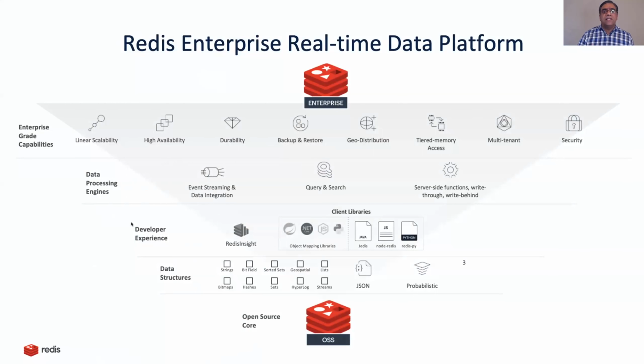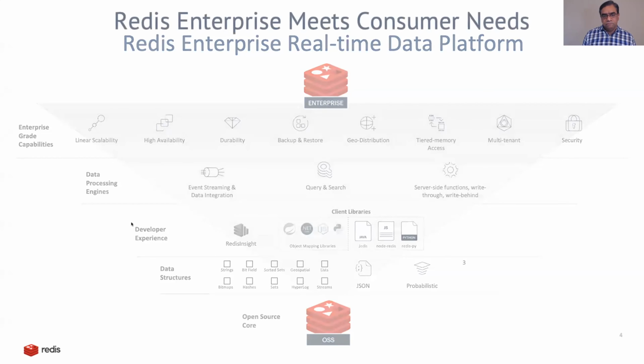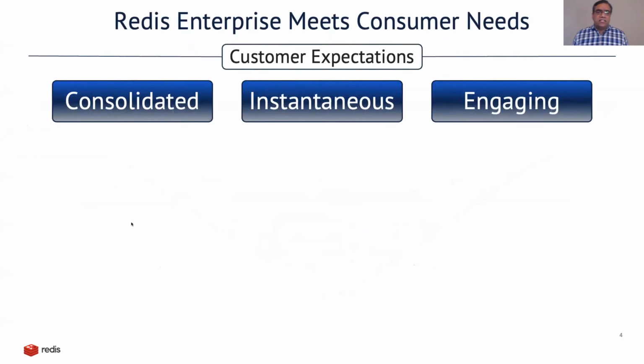Open source Redis delivers some basic data structures developers need to model their business data. Redis Enterprise has expanded the data structures. We have added geospatial, JSON, time series, query, and search capabilities and probabilistic data structures that are very useful in financial services, coupled with enterprise features that companies need to deploy Redis in production. Enterprise features such as high availability, durability, geo-distribution, and tiered memory access are some of the enterprise features we have built over the years. So why do customers choose Redis?